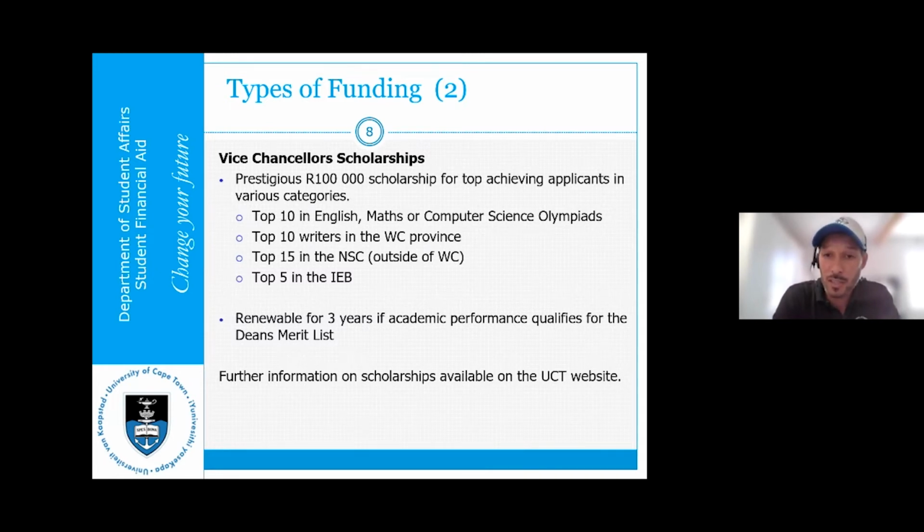It's renewable for 3 years. Again, if you meet academic performance, which means you must be on the Dean's merit list in your faculty. And again, faculties have different criteria for being on that merit list. And then you have the chance to renew your scholarship. Again, full information is on the UCT website. So it's a good idea to look at the criteria now if you are doing any of those Olympiads, or if you're looking to get a top spot in the finals, so that you are aware of where you are at when it's time for the marks.